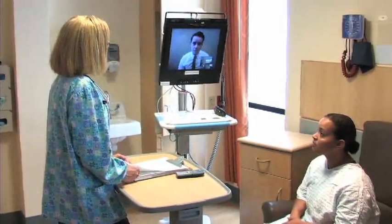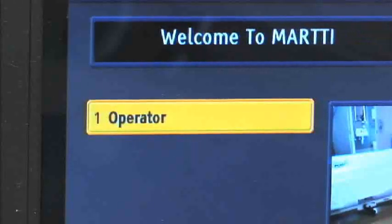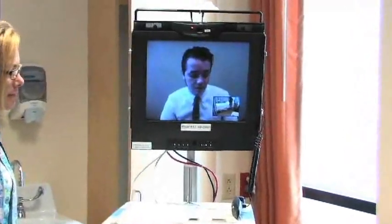In addition, we have Marty, which is our translation, so that provides both interpretation and also sign language for our patients, all done through the internet in real time, which is a phenomenal opportunity to be able to make sure that our patients truly understand what's going to happen to them and be able to ask us questions instead of trying to wait for an interpreter to be available on site.